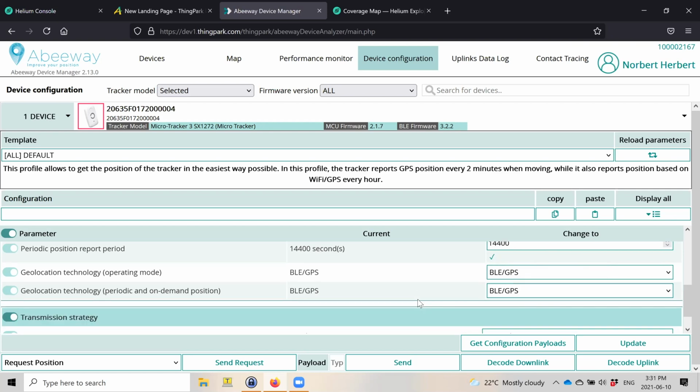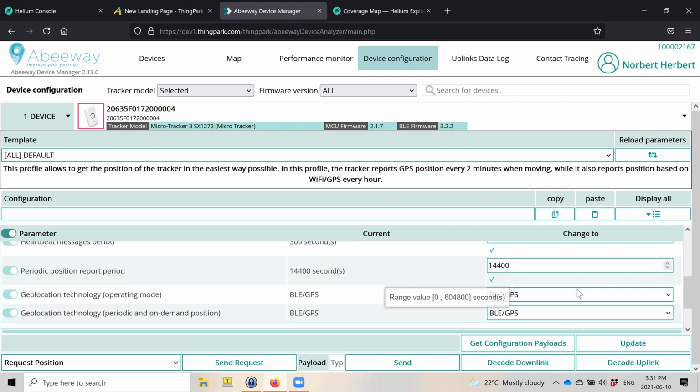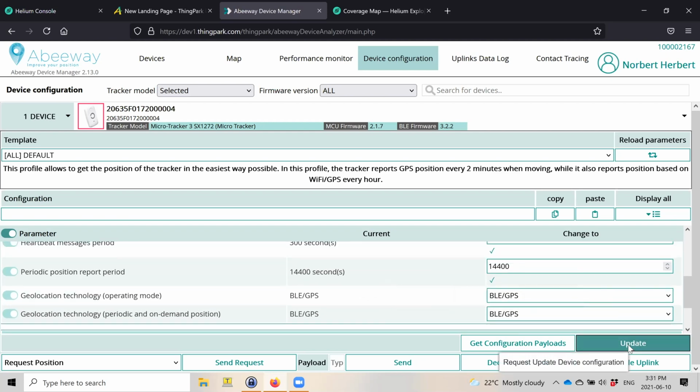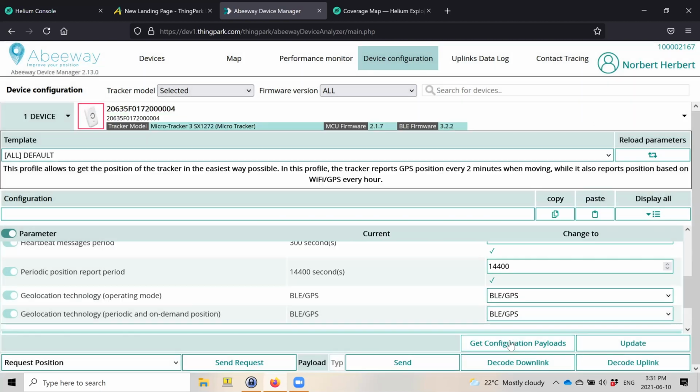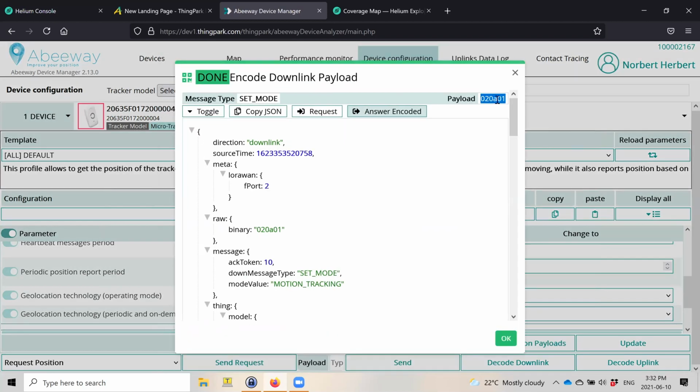That's also where I'm going to configure what type of technology I'm going to use to geolocate my tracker. In my case, because I have my BLE beacons inside the house, and I wanted to be able to track my dog outside, I'm choosing to use both types of positioning, BLE and GPS. Once you have the configuration that you want, just click here, and that's going to send an uplink through the Helium network to the device to reconfigure it. If you're interested, you can also click here to see the actual payloads that will be sent to the device. In this case, this payload would be sent to change the operation mode to motion tracking.